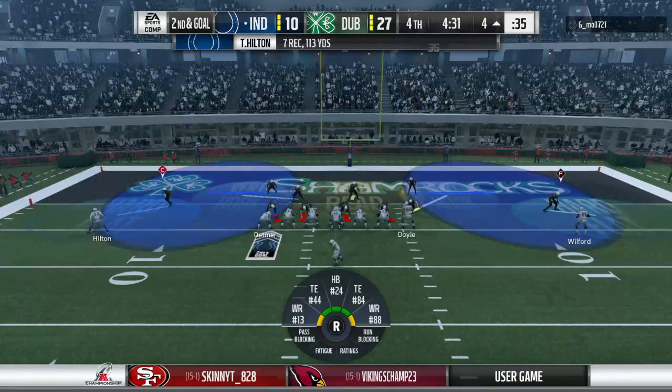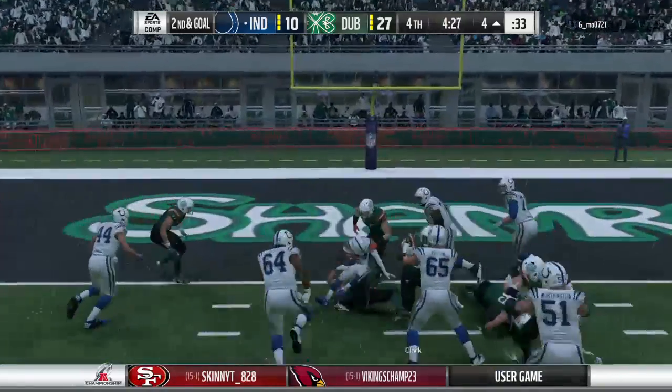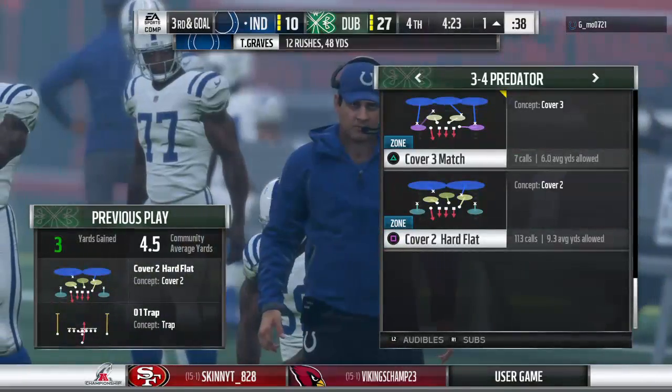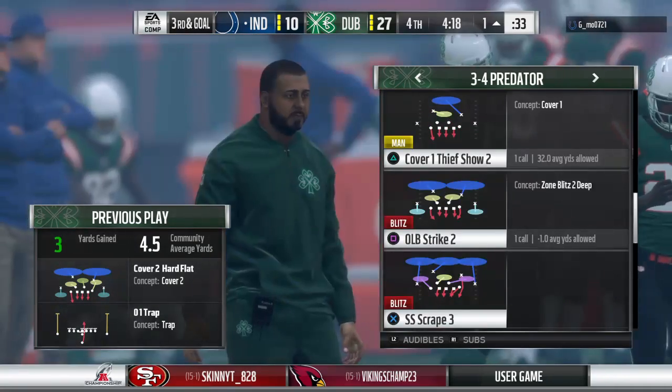Well, they certainly had success throwing the ball in this drive, and not as much running it, as we just saw once again on that last play, stopped after a very short gain. But I wouldn't abandon the run totally, because otherwise, pass rushers just tee off on your quarterback. Makes it very, very difficult for him in that situation.